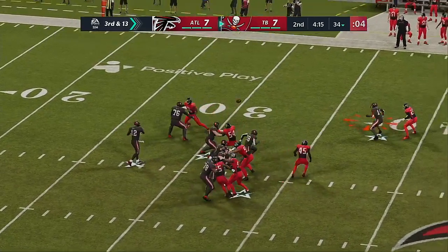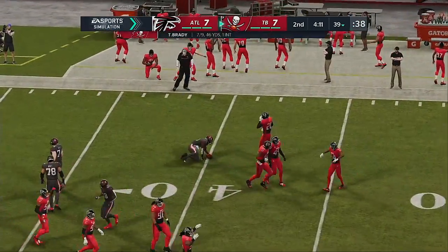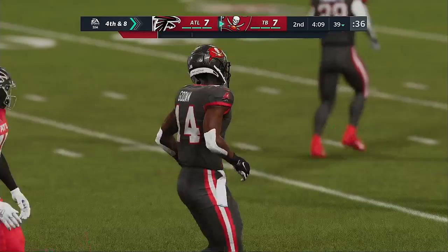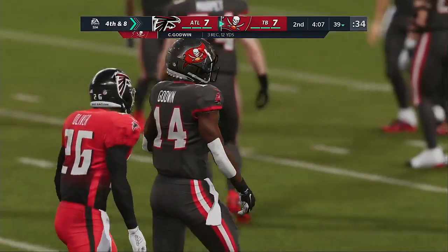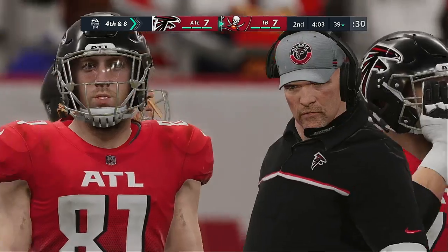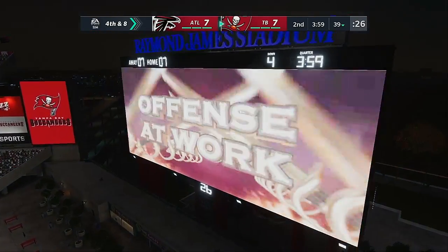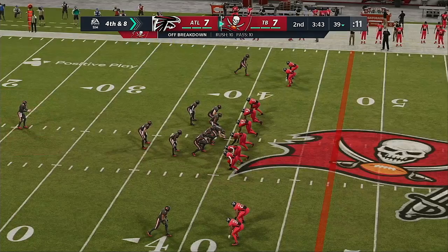From the gun, it's Brady, looking for Godwin, and he's got him complete. And he'll go down to the ground at the 39, and obviously that's well short of the first. When you decide to run a hitch route, it really helps to have a guy who can turn it loose. And, boy, he rifled one in there on that one. Not much run after catch, but it worked really well.